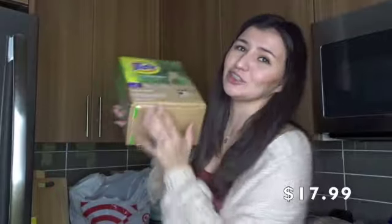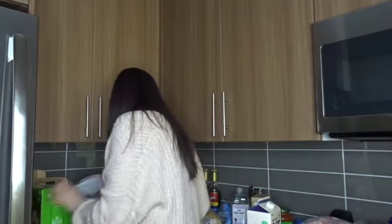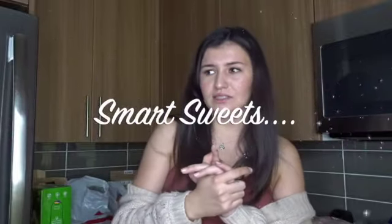Then I got some Tide Pure Clean plant-based liquid laundry detergent. How fascinating. It's great. And then the Premier Protein chocolate shakes. I've never had these before, but I'm really trying to incorporate a lot more protein into my diet. So these should help. And then I did get the, I think they're called Super Sweets or something. But they're supposed to be low calorie, high protein, high fiber, little sweet treats. And I got them in the Swedish Fish. They're really, really good. But that is everything that I got today in today's haul.